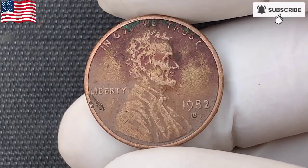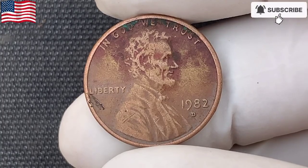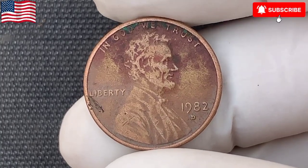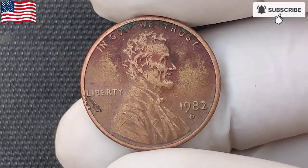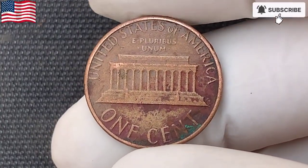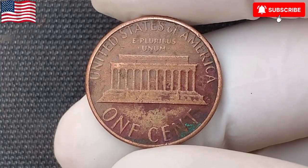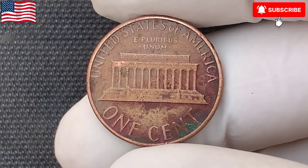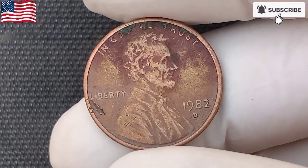Second rare coin, we're diving deep into a fascinating piece of American numismatic history, the 1982 United States 1-cent coin, specifically the Denver Mint version. You might think it's just an ordinary penny, but believe me, this coin holds secrets and value that might surprise even seasoned collectors. So, settle in, because by the end of this video, you'll see why the 1982 penny is so much more than pocket change.